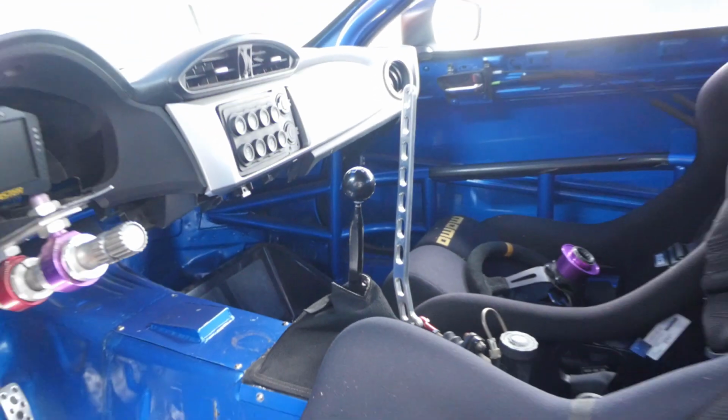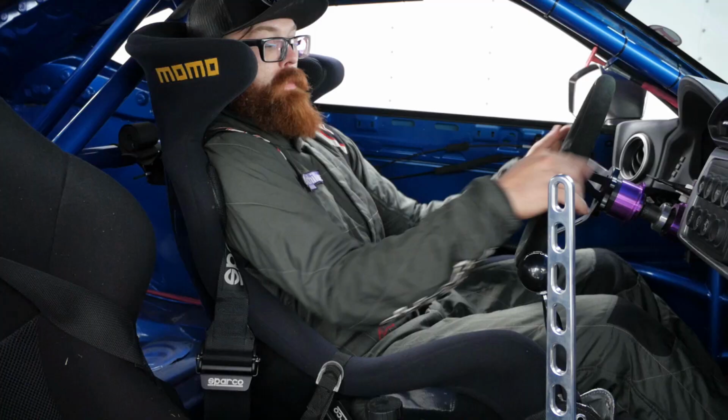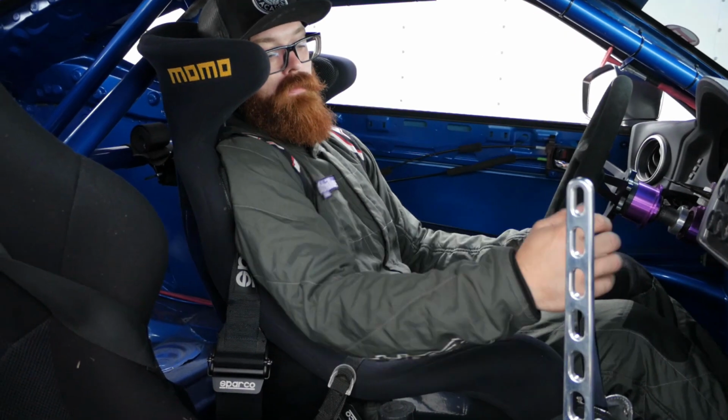I always had trouble with 4th gear. The positioning of the shifter and the seat would make it where I had to shift like this, and it's a really unnatural position. So now the shifter is much more forward and over, so 4th gear is like here. After driving it a little bit just for some fun events, it feels much better. It's much more natural to shift gears. No issues there. Not too much else aside from that.